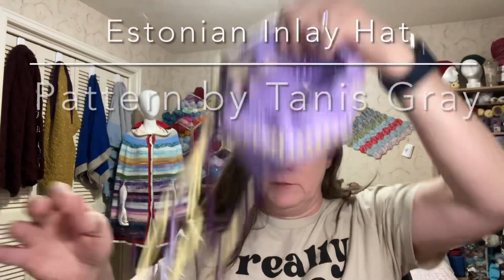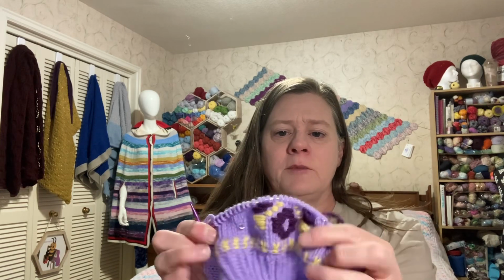Next UFO I started at the Fiber Festival. I took a course by Tanis Gray on Estonian knitting, and my yarn's all unraveled. I'm tangled now. But this is the Estonian braids and inlays, a pattern by Tanis Gray, a hat. Don't know how big it's going to be. I don't think it will fit anybody. I don't think I really want to give it to anybody. Maybe it will fit. But anyway, it's going into my Just Get It Done pile. I enjoyed doing the Estonian inlay, so I think I will probably do more of that in the future. But I want to get this one done and put it on one of my mannequin heads. I have some more over on this shelf too. So we're putting that in our Just Get It Done pile.